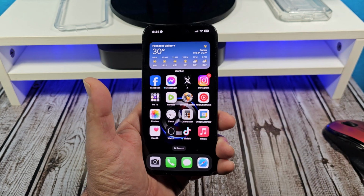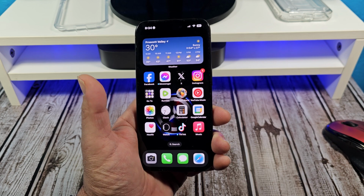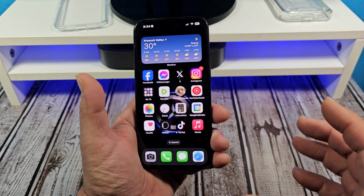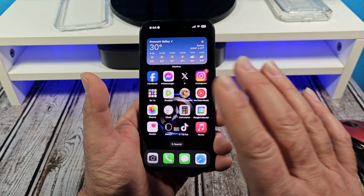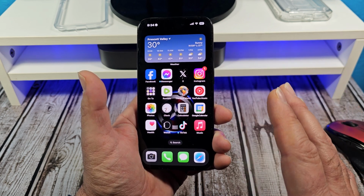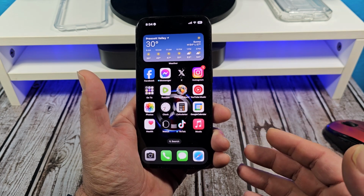Speakers on this device right here, they're really, really nice. They're enjoyable. They're loud. And they're not just loud for the sake of being loud. They're loud and they're clear, and it just sounds good for phone speakers. Apple really, really gets it right. The speakers on this iPhone 15 Pro sound terrific.